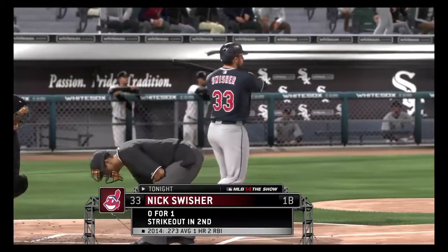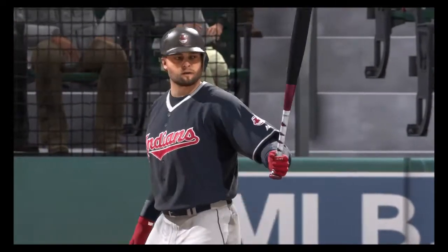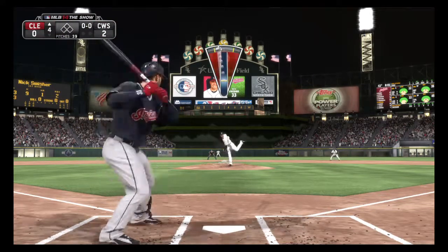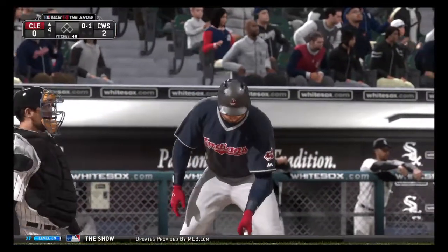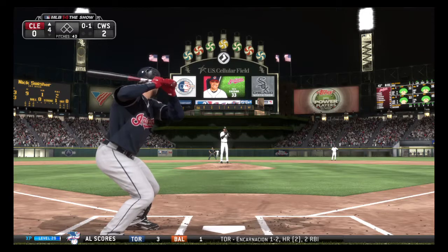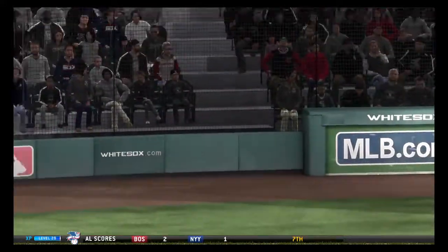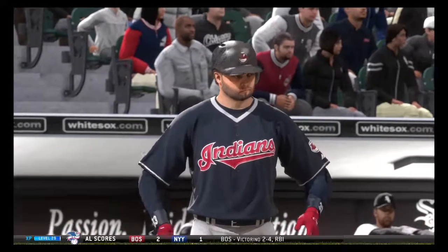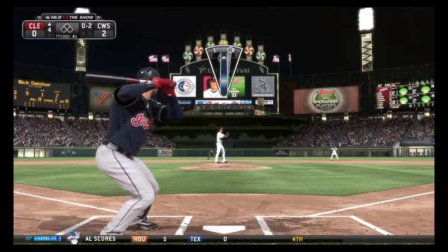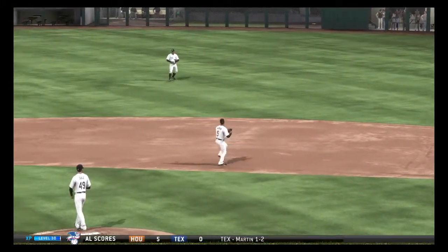Nick Swisher will stand in now to get us going here in the 4th. Nick Swisher. And he catches the inside corner for a called strike. 0-1. Fouled straight back. Reaches out for 1 and hits it on the ground to second. Throw to first in time. 1 gone here in the 4th.